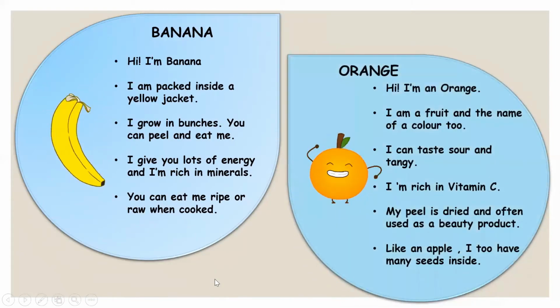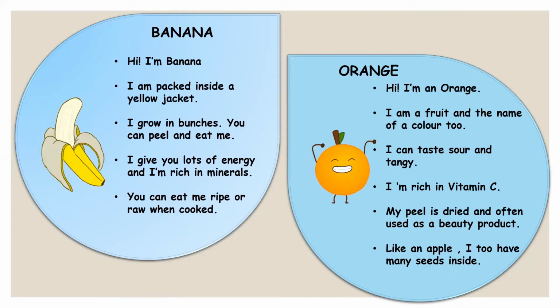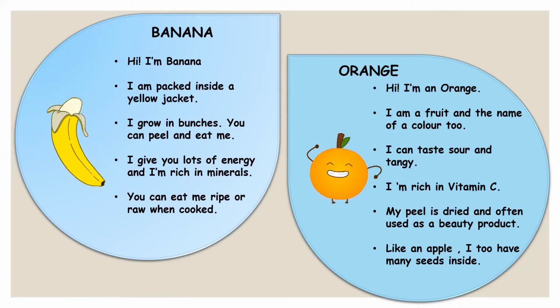Now let us have a look at the orange. Hi, I'm an orange. I'm a fruit and the name of a color too. I can taste sour and tangy. I'm sometimes sweet as well. I'm rich in vitamin C. My peel is dried and often used as a beauty product. Like an apple, I too have many seeds inside. Also look at the shape of the orange, children. It is almost round.